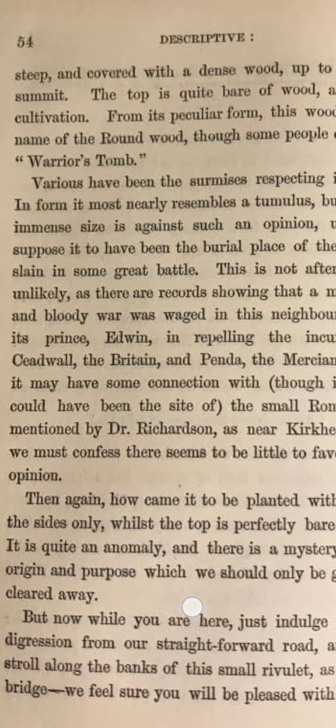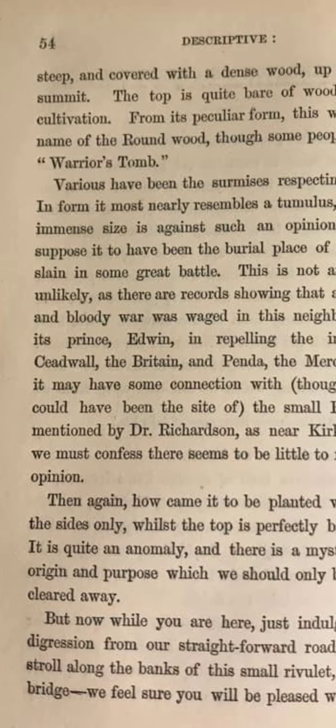Well, you could cut them down and measure how many rings they've got in them, unless they just keep growing and dying and growing and dying.